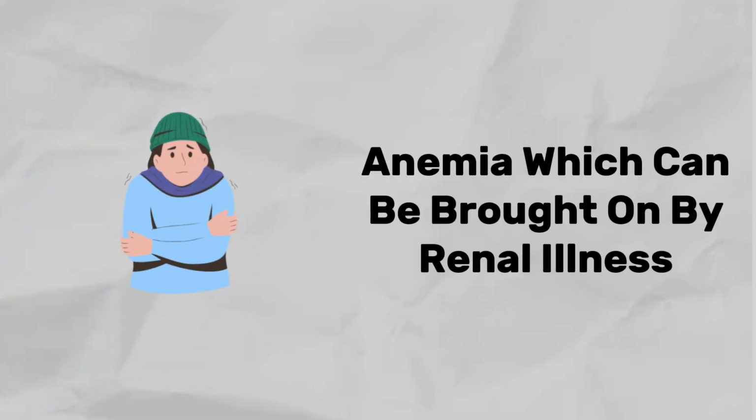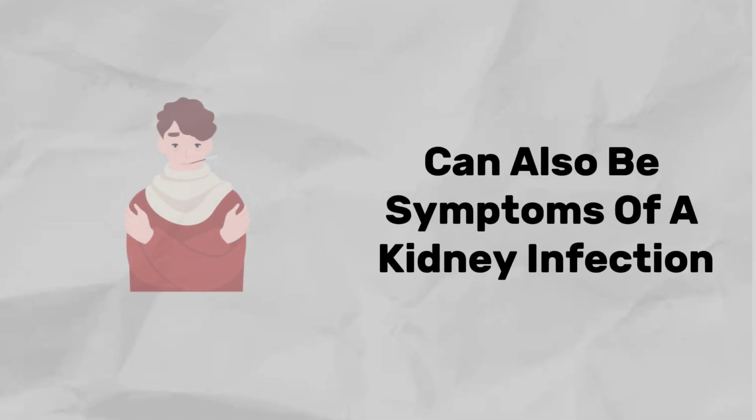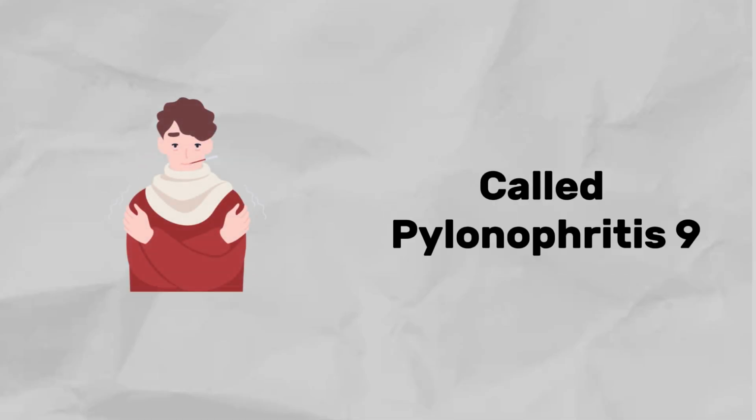8. Feeling constantly cold. Anemia, which can be brought on by renal illness, can make you feel cold all the time, especially in warm places. Fever and chills can also be symptoms of a kidney infection called pyelonephritis.